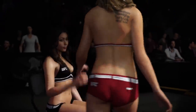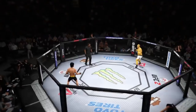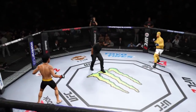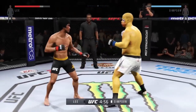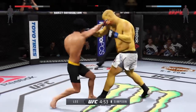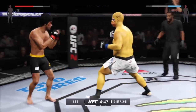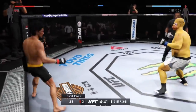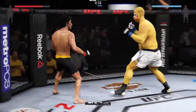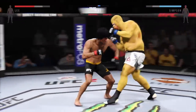The lovely Brittany getting a set for round number two. Ready to fight? Ready. Round two. Comes out swinging. Big Daddy with the 1-2. He's feinting with that kick. Big Daddy with the left. Head kick. He connects with the head kick. Beautiful, beautiful body shot there, too. Nice combination.